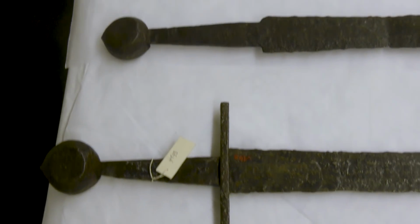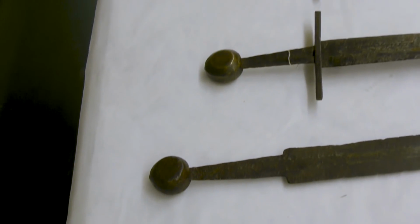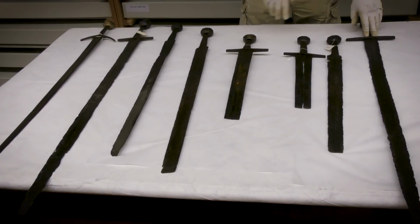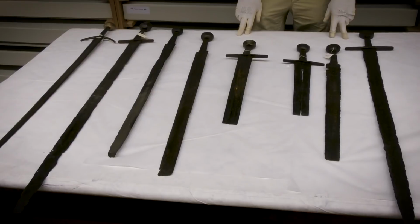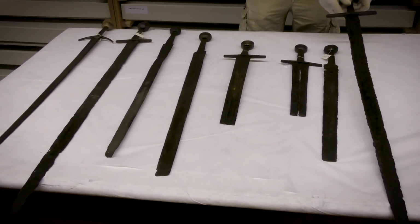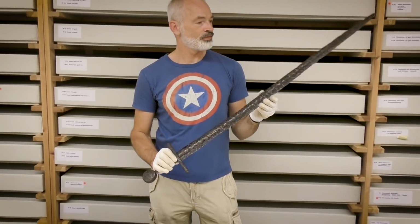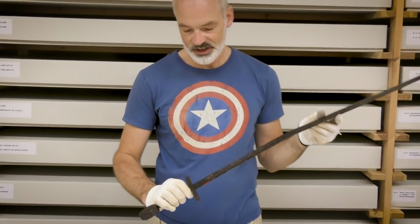So you see they're in various states of preservation, or shall I say decay. A number of them are broken and crossguards are missing. This one here, a single-handed sword of about the 12th century, I'd say.